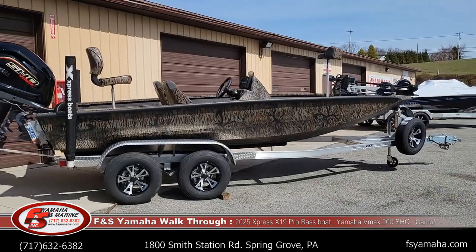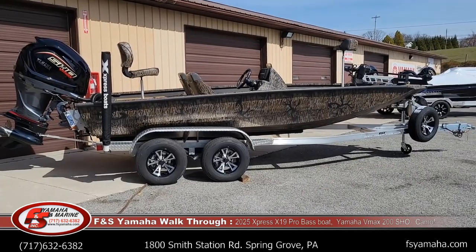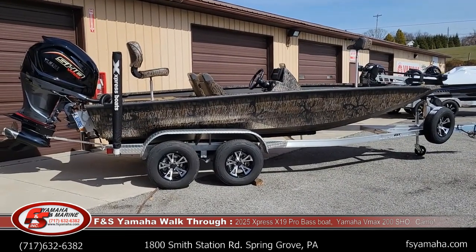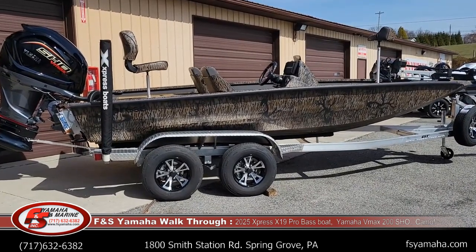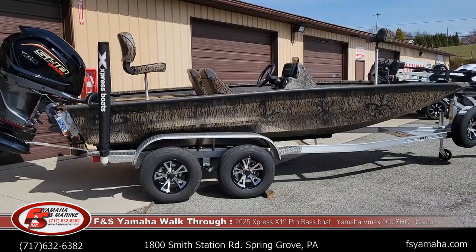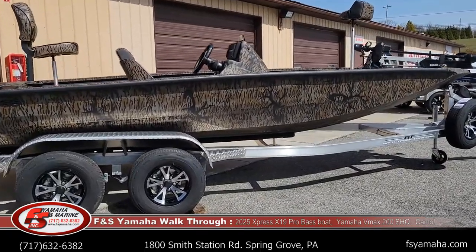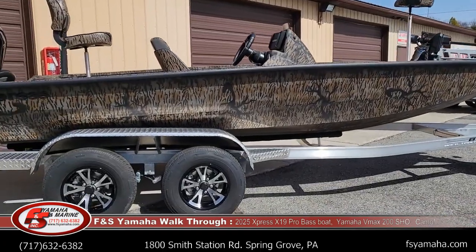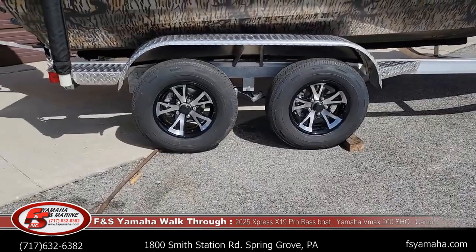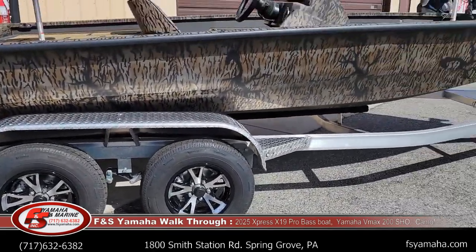Anyway, on to the cool X19. We just got in another 2025 Express X19 Pro Bass. Camo color, as you can see. Like all Expresses, it's an all aluminum trailer that's made in-house at Express to fit this boat spot on. This boat's also upgraded to the tandem axle, hydraulic disc brakes, and then brakes on the second axle as well. Matching spare.